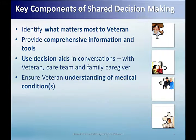Support veteran understanding of medical conditions. In addition to treatment options, the patient needs to understand the likely effects of their health conditions on their ability to perform daily tasks at the present time and as their illness progresses. An understanding of the likely course of their conditions may also affect the choices they may make about long-term services and supports or their preferences in their advanced care plan.